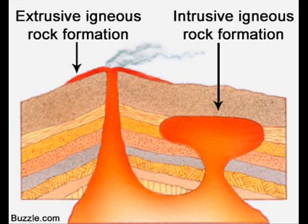On the right-hand side, you'll see intrusive igneous rock. Intrusive simply means that this magma did not break the surface, but merely stayed and spread underneath the surface.